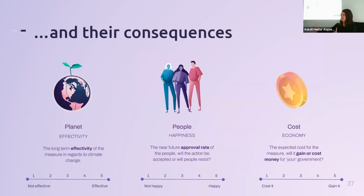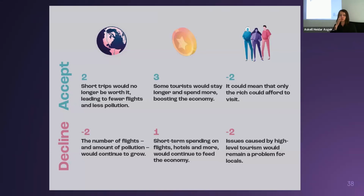The consequences are then introduced, and they are always for the planet, for the people, for the economy. For example, with the tourist action, if they accept, they get 2 plus points for the planet, 3 for the economy, but -2 for the happiness of the people. Because it says here, it could mean that only the rich could afford to visit. This is still a prototype, it's not a final manuscript, and it will be in Icelandic as well.